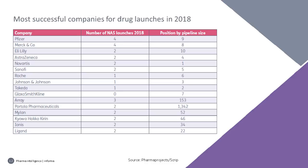And then finally, for this section, we're going to take a look at which companies were the most successful in terms of novel drug launches last year. So this table lists the top companies by number of NAS launches and includes all the top 10 companies, plus any other firms that were involved in the introduction of more than one new drug.